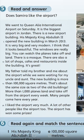So let's start with the first paragraph. Look at the first paragraph. They are talking about Queen Alia International Airport. King Abdullah opened this airport in March 2013. It's a very big place. There you can see a mosque, shops, cafes, and restaurants inside the building.